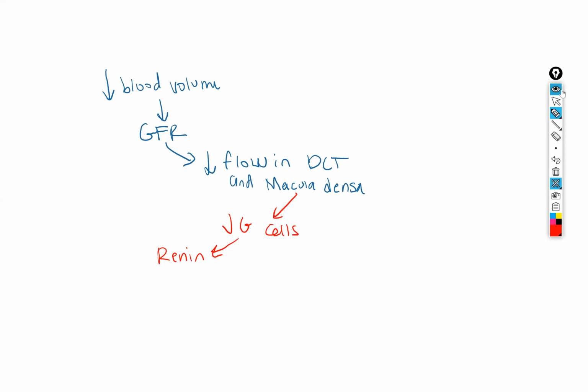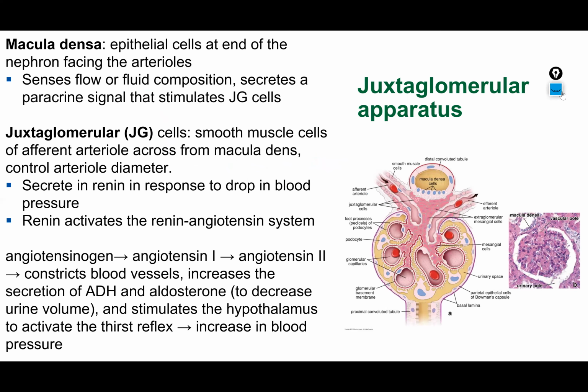So let's take a moment to review our slide really quick. Renin is going to be the activating step of the renin-angiotensin system, and it's also sometimes called the renin-angiotensin-aldosterone system. Angiotensinogen is a liver protein, so it's one of the many things that your liver does. It's converted into angiotensin 1 by renin.